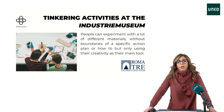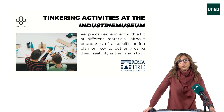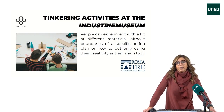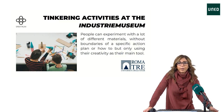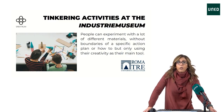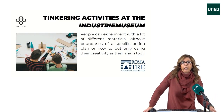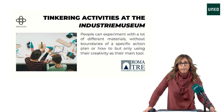As an example of a successful tinkering experience, we would like to introduce you the Industrial Museum experience in tinkering. The Industrial Museum is a museum based in Ghent, where people can experiment with a lot of different materials without the boundaries of a specific action or aim, but only using creativity. ASD people had the opportunity to work, and the different visits proved to be really effective.